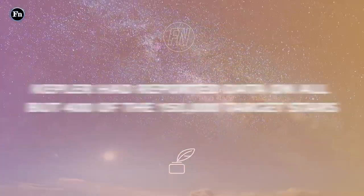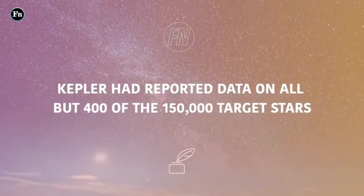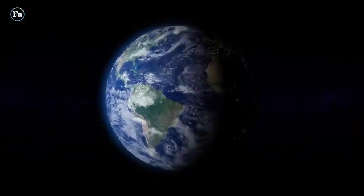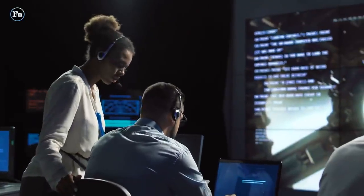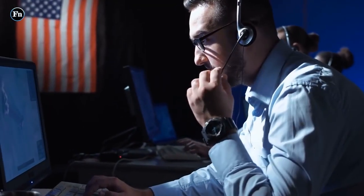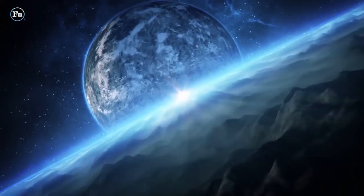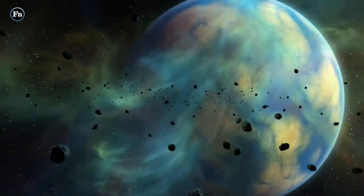By 2010, Kepler had reported data on all but 400 of the 150,000 target stars. Out of these, 706 were reported to have viable exoplanet candidates, with sizes going from the size of Earth to much larger than Jupiter. It took over a year for NASA to properly analyze the results of Kepler's findings, and on February 2, 2011, they made some groundbreaking announcements. Out of the potential candidates, the Kepler team noted 1,235 that were a size close enough to Earth that potential habitation could be considered.